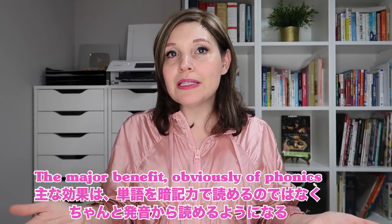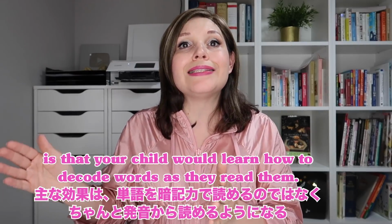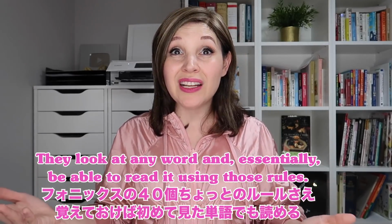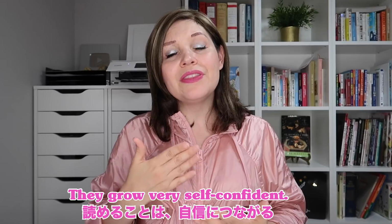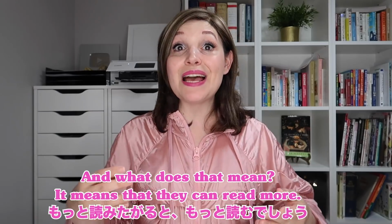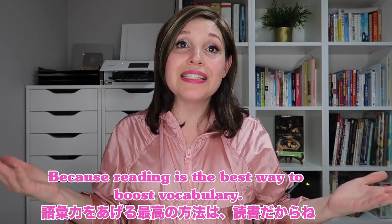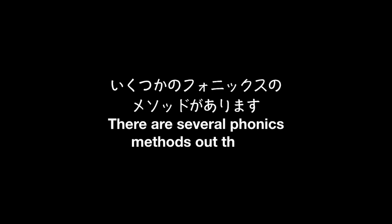The major benefit, obviously, of phonics is that your child would learn how to decode words as they read them. So they don't have to necessarily memorize words in order to be able to read them. They can look at any word and essentially be able to read it using those rules. They grow very self-confident. And what does that mean? It means that they like to read. And what does that mean? It means that they can read more. And that means they're going to be able to learn more and more vocabulary, because reading is the best way to boost vocabulary.